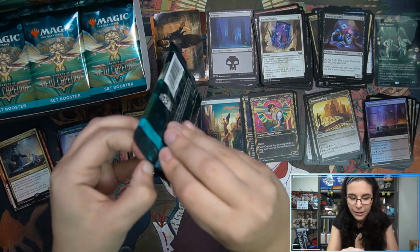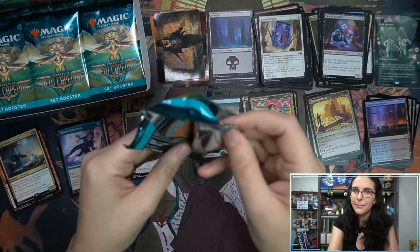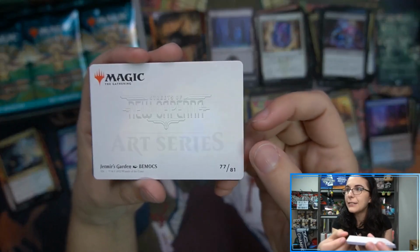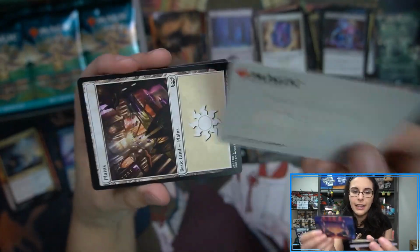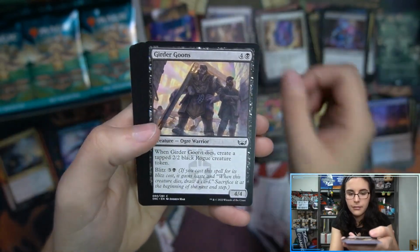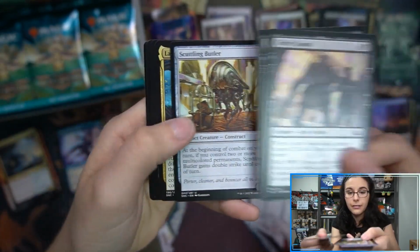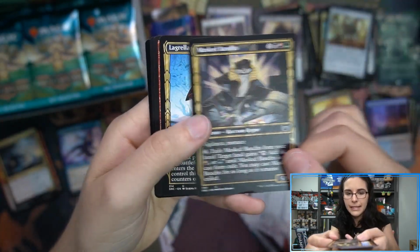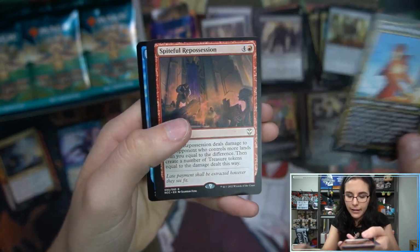Really, really loving the art direction. I know I've been saying that for the past couple releases. Kamigawa I thought was really cool. This is a completely different style, and yet I love it almost as much. A lot of fun. Masked Bandits. Lagrella the Magpie.